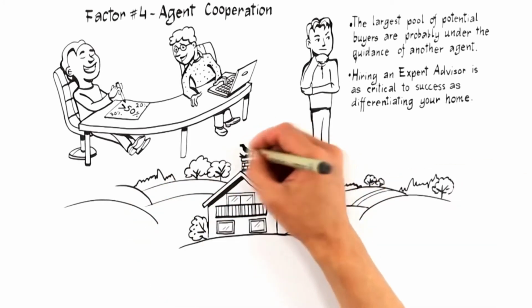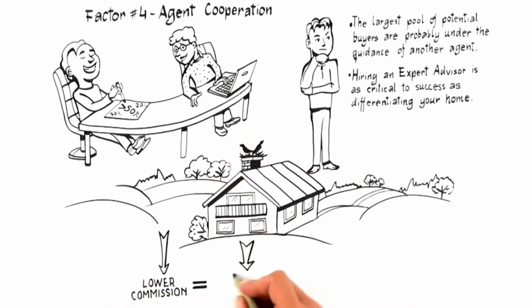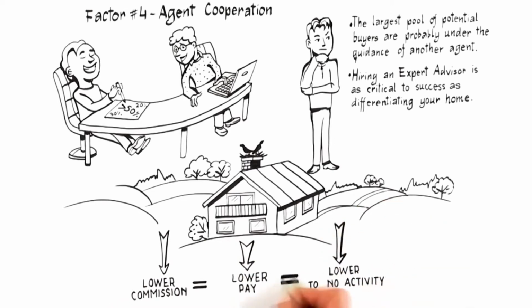Be wary of the agent that offers to accept lower commission. Often this leads to a lower compensation being offered to the agents that potentially have a buyer for your home, resulting in little to no activity on your house.